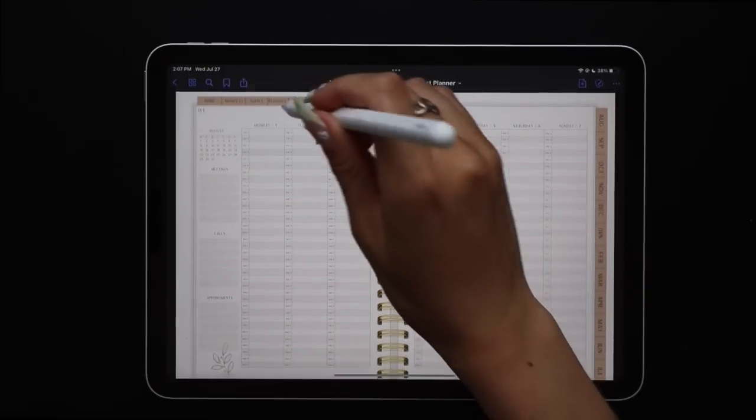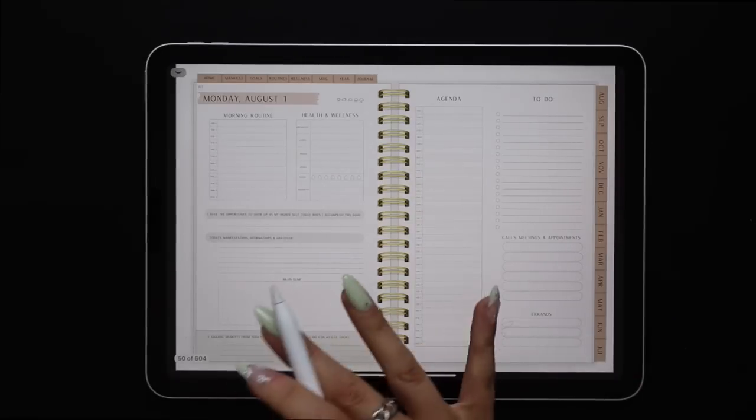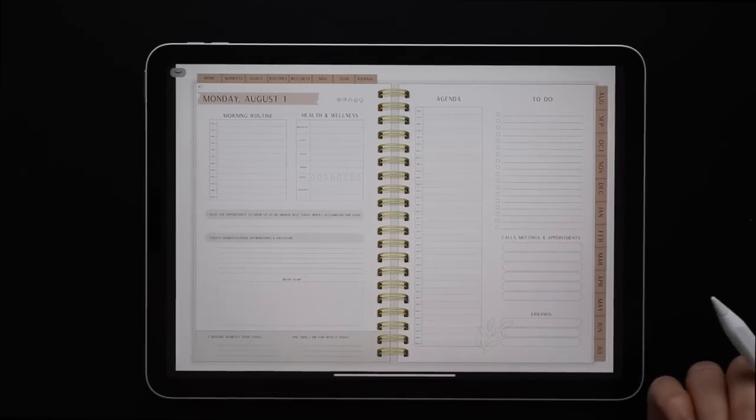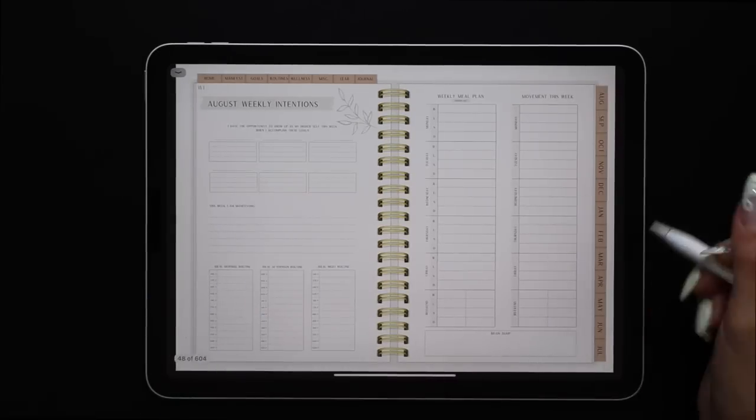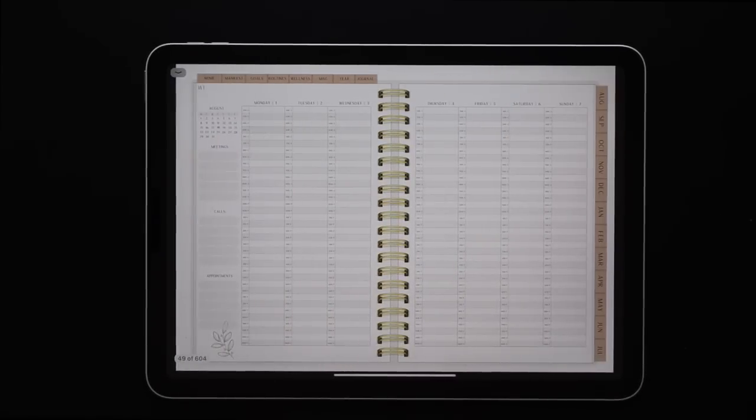All of these days are, of course, hyperlinked. So it'll bring you right to the daily spread of whatever day you click on. And of course, also in the daily spread, you can always get back to your weekly intentions and then just click over one to get back to your time block. So that is the time block.